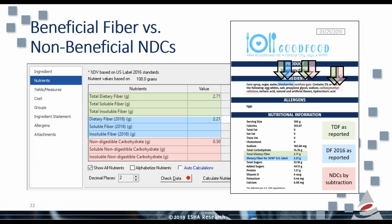This slide demonstrates the concept of reviewing the ingredient list to support the reported dietary fiber values, information that we might hope to see on a data sheet, as well as how that information might be translated into the fields in Genesis. The datasheet reports a total dietary fiber value that is greater than the dietary fiber 2016 value, and it includes clarification regarding US 2016 labeling. So we have a couple checks in place that give us the context that we need.